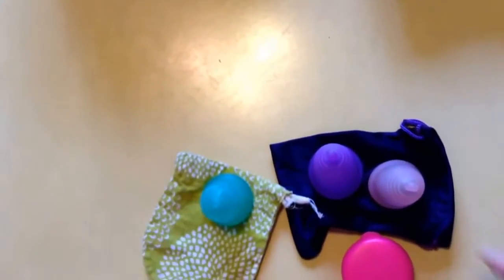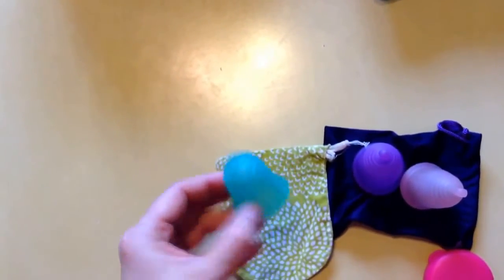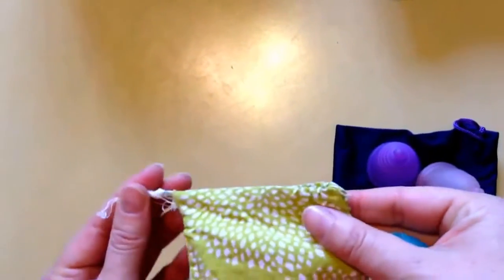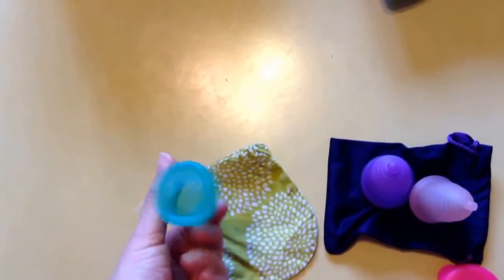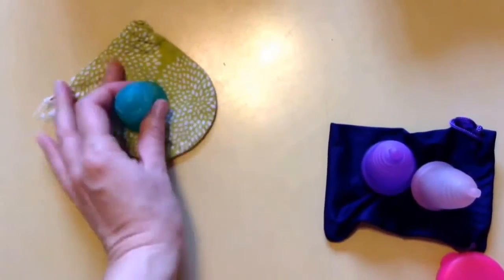Then cups, actually. I don't have very many cups. I've tried different cups, but I don't own a whole lot of cups right now. So this is Scoon. This was actually my first cup, and it came with this little bag. Pretty sure this is the bag it came with. Anyway, so I have my Scoon. This is the size small, by the way. I cut the stem off.